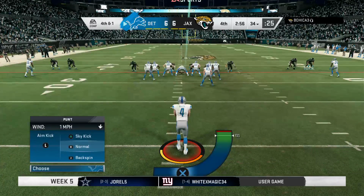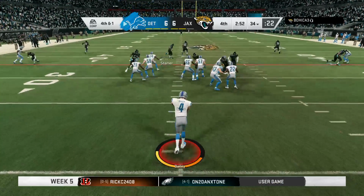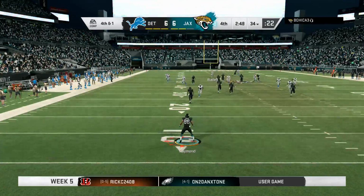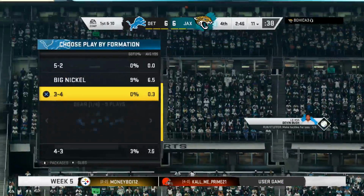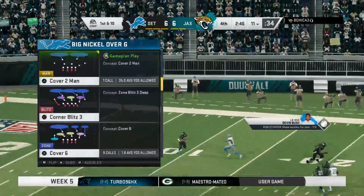Here comes the Lions punter now. He's been terrific so far. We'll call that a punt of 54 yards. Well struck. And it'll be Jaguar football as they take over deep in their own territory.